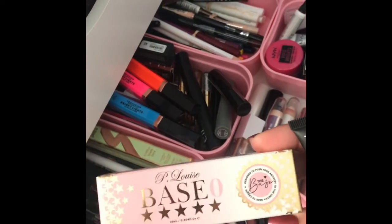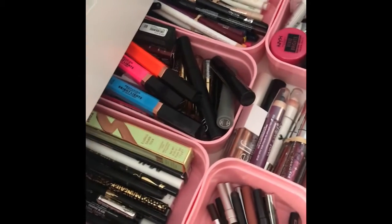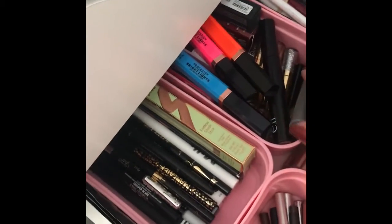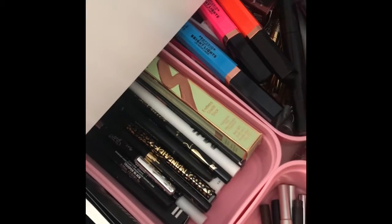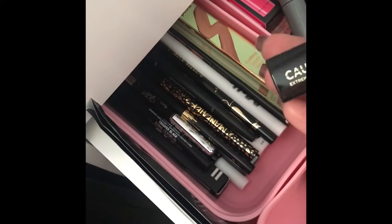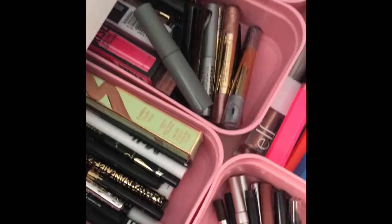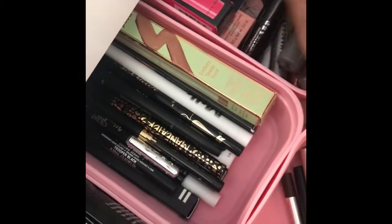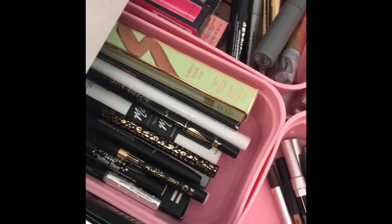Maybe I might use this one too because I do want to do a colorful look, so maybe we'll take this one out too. When you do a white base, it's nice to have one because it makes the colors more vibrant. For mascara, Hourglass mascara. This is the Caution Extreme Lash Mascara. So we're going to go ahead and use that one. And then for eyeliner, let's see, eyeliners. I have quite a few eyeliners in here.